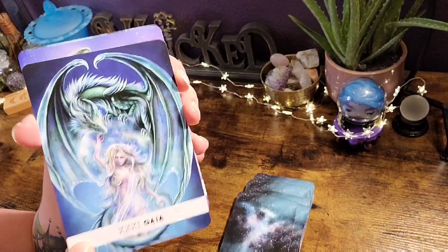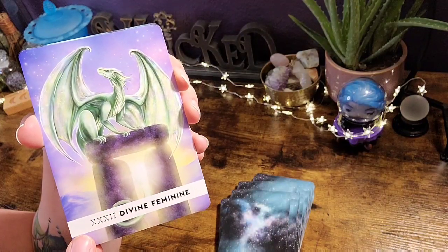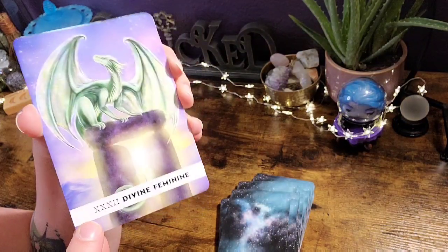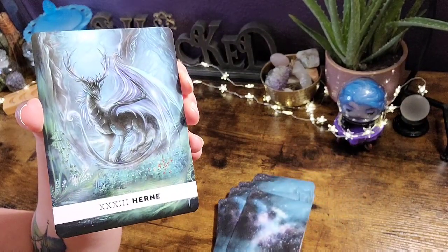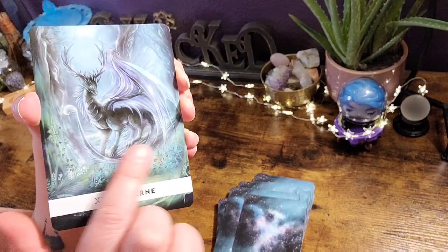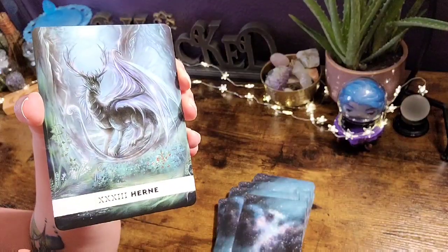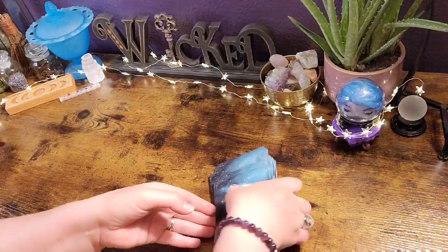My goodness. I got 2 cards left, it looks like. Oh my. Oh my goodness. I love this one. It's like a little deer. Oh, okay. All right. So let's see how it shuffles.